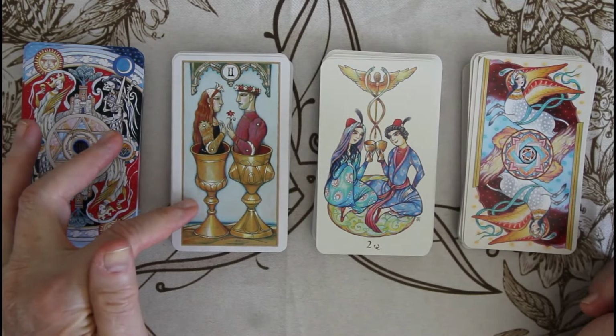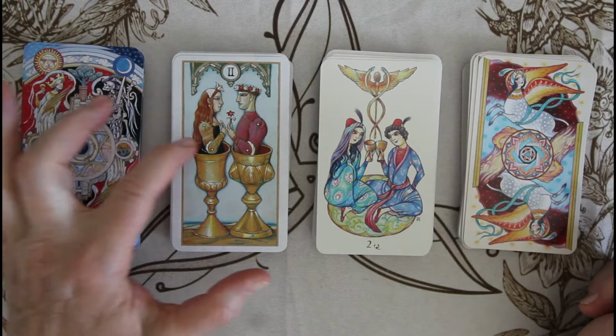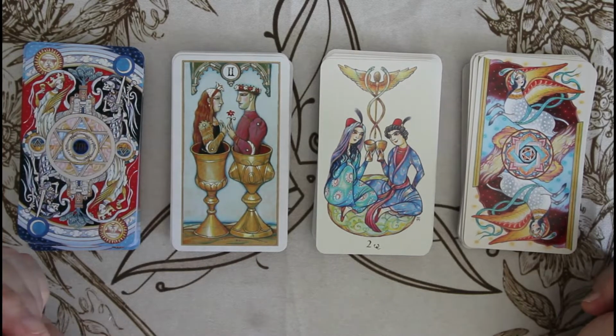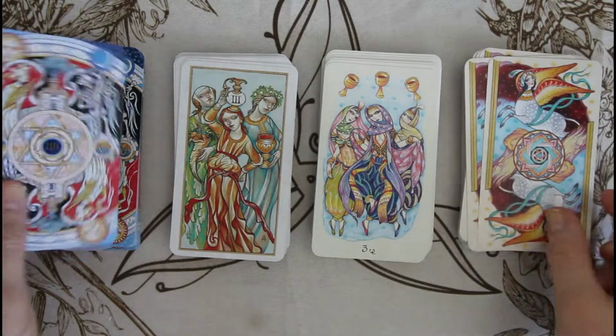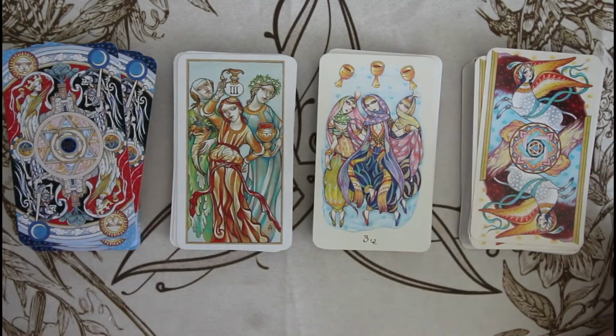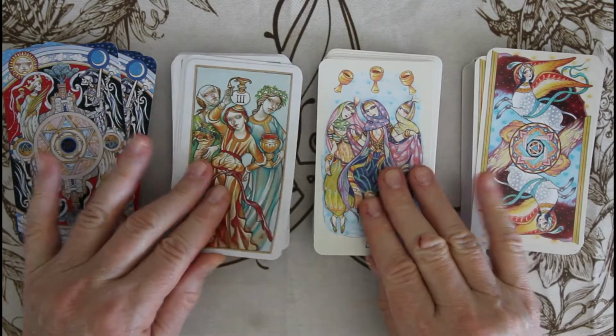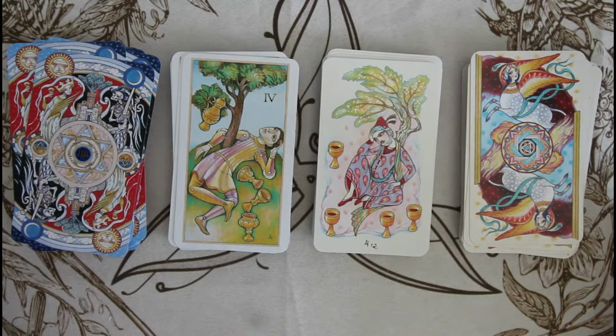I like that these people are in the cups. I like that the people in this deck look like puppets. You know, they got the pins in their arms. But I like this. I mean, I just love, there is no, is one better than the other? I love both of these. I'd love to hear if you have a preference, what that preference is, and why.